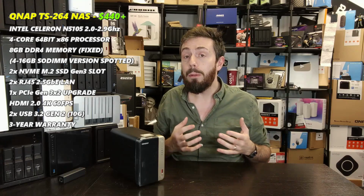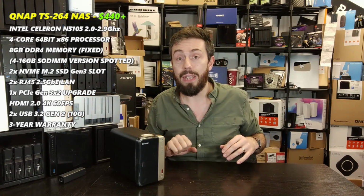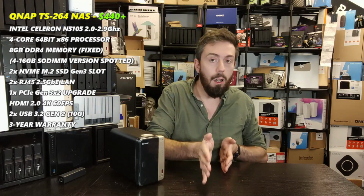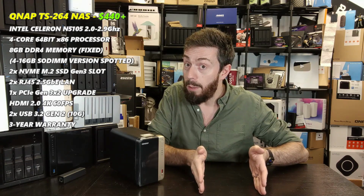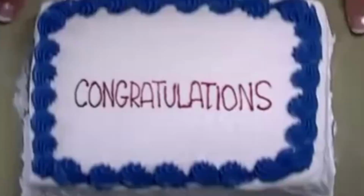And although QNAP have released a lot of 2-bays, and of course one of the ones that nearly made it was the 262 over there, I will highlight straight away that in terms of 2-bays, in terms of the best hardware and software 2-bay in the market right now, this thing wins in spades.